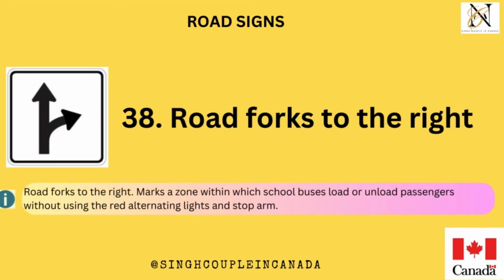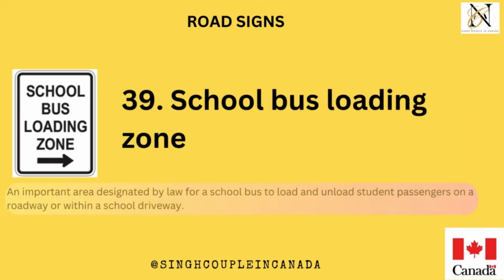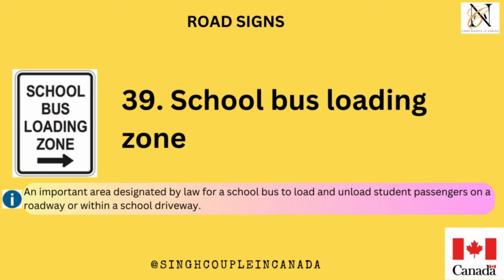Road forks to the right marks a zone within which school buses load or unload passengers without using the red alternating lights and stop arm. School bus loading zone. An important area designated by law for a school bus to load and unload student passengers on a roadway or within a school driveway.